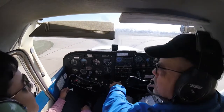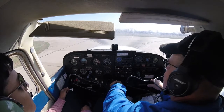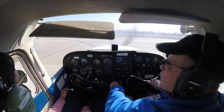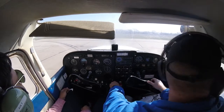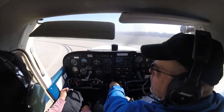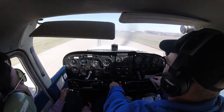Plattsburgh traffic, Cessna 5204 Foxtrot is clear of the runway, taxiing to parking Plattsburgh. All right, so I just told everybody we're on the ground, and if they're coming in to land, the runway is fair game. We're not in the way anymore. Okay. So we'll taxi back over here to the gas pumps, and we'll get her all cleaned up.